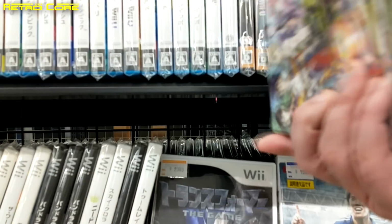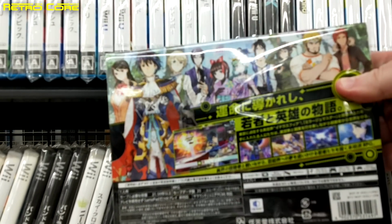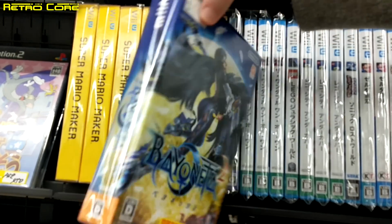No idea what this is. Some interesting packing though. It's a Nintendo Wii U game. I do like the packing on there. And I really like the packing on Bayonetta 2 as well. Very nice.